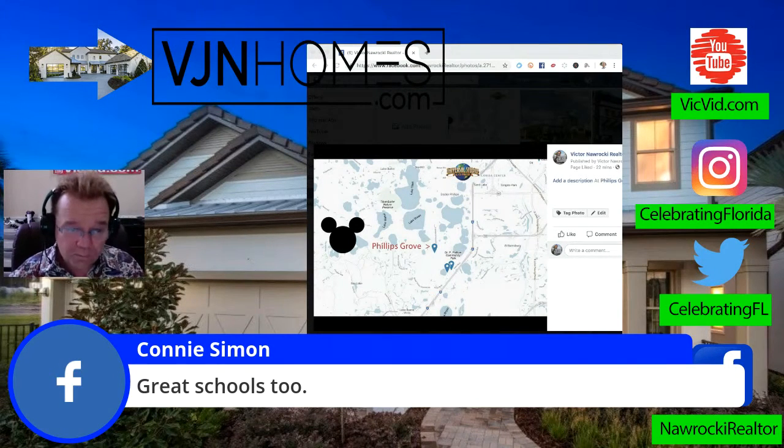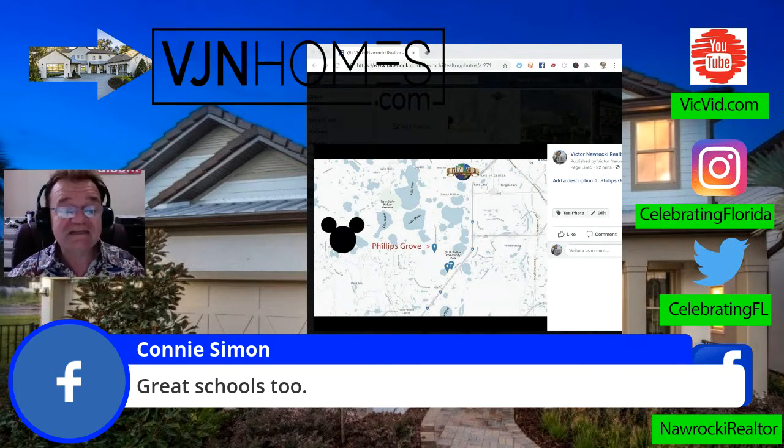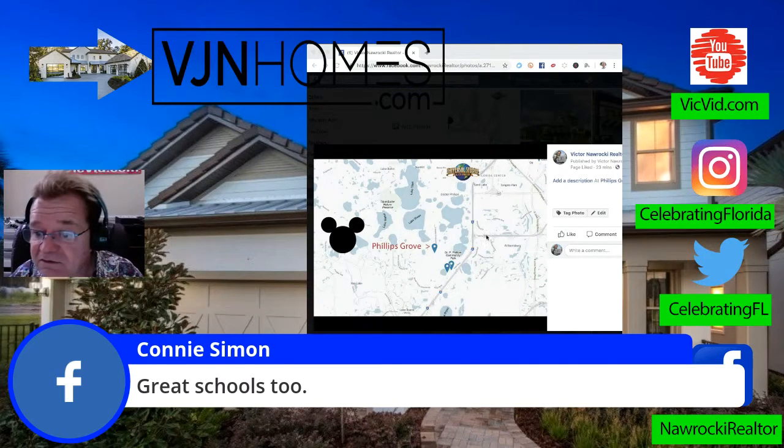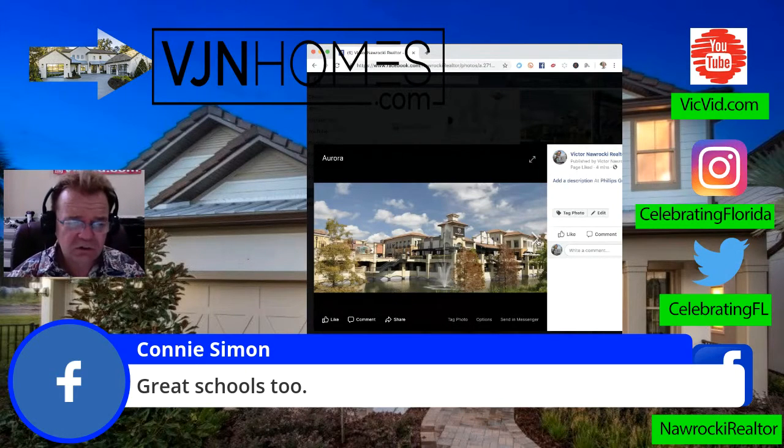So Dr. Phillips is an unincorporated section of Orlando. So your actual address is in Orlando. I believe if they got a post office there, they could actually call it Dr. Phillips. But it has some great community parks, amazing community parks. In fact, this community I'm going to highlight today is across the street from a terrific community park. It's located near, let me show you what it's near. It's near Restaurant Row. So if you're someone who likes to go out to dinner or wants unique eating establishments right nearby, this is a perfect place.